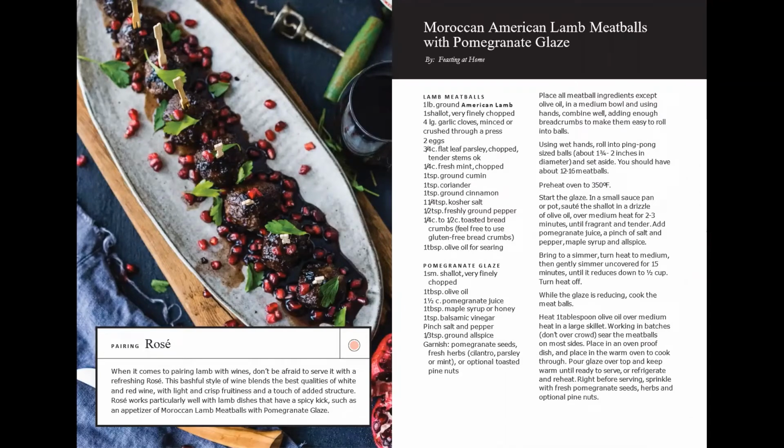Not to be confused with white Zinfandel or blush wine. We're talking classic Provence style rosés that have had some interaction with the skins of the red grapes to be able to pull on some color. What happens when that interaction of skin takes place is you also bring in just a little bit of tannic structure and texture to the wine.